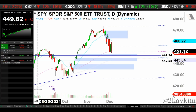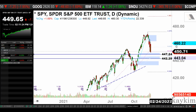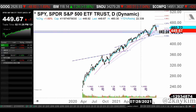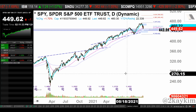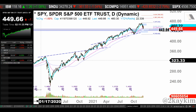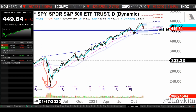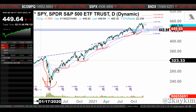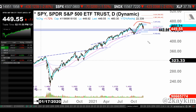So let's zoom out here and see the overall picture of this trend. As I zoom out, we're going to go all the way back and look at the long-term perspective of this market. You can see that's the COVID decline right here. And ever since then, we saw this rising bull market from that low, and it has faithfully cultivated higher lows and higher highs. Recently we did make that higher high, printed new all-time highs, and are pulling back.